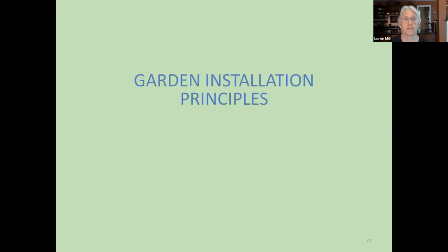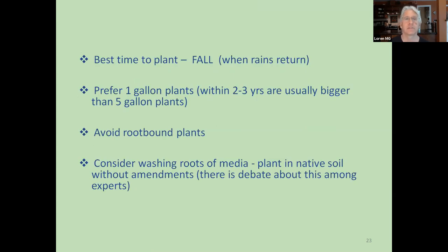All right, so once you've decided that you've got a plan, what are some things to think about when you're actually installing the garden? The best time to put natives in is fall, when the rains return. They can be planted at other times, depending on the plant, but you're more likely to be successful if you wait until the rains begin.